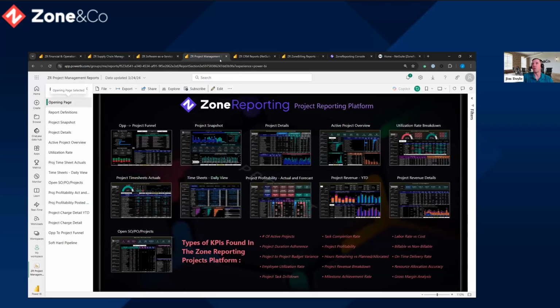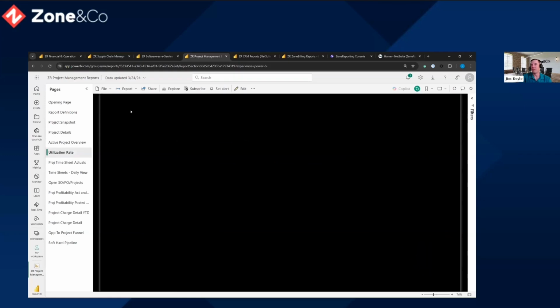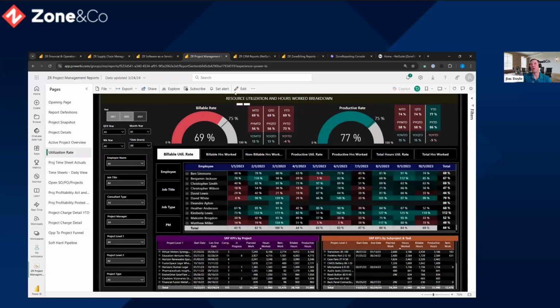We can do the same for our services brethren, right? So if you've got projects in NetSuite, you're doing time entry, you're tracking tasks, really you're using NetSuite SuiteProjects, we're able to give you operational snapshots of your projects, all sorts of different utilization analysis. This is one I used to get asked about all the time. We all like to see a nice dial when we're tracking our different utilization rates: billable, productive, non-productive, non-billable. We can do all that in Power BI pretty easily.